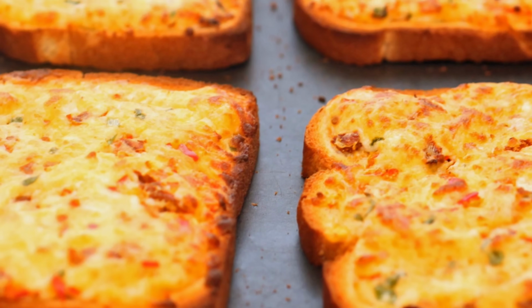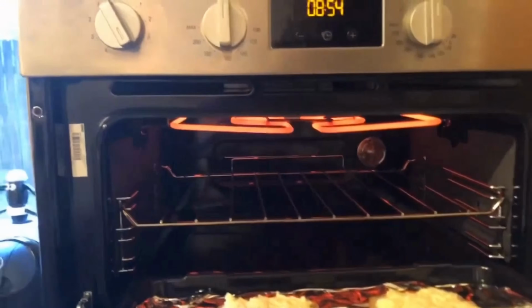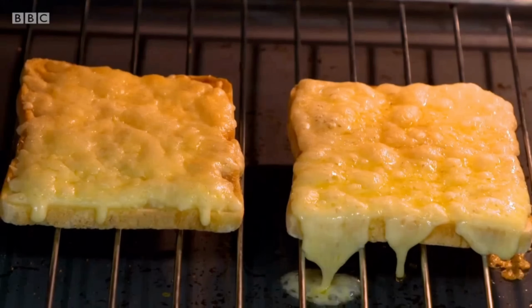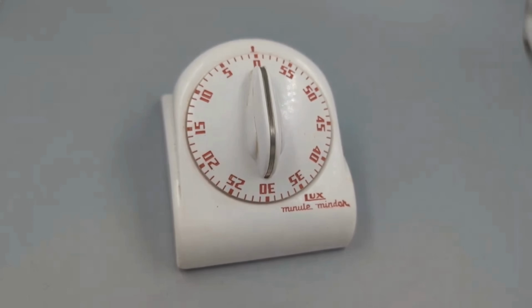Number 15. Cheese on toast. The simplest version of cooking that still felt like cooking. Bread under the grill, topped with slices of cheap cheddar, cooked until bubbling and brown at the edges. A portion cost perhaps 15 pence in the 1980s. The skill was in the timing.